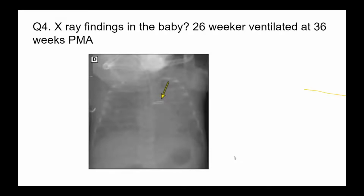In new BPD, lung volumes can be maintained, but you will have a diffuse atelectatic pattern, as opposed to an old BPD where you will find diffuse fibrosis, cystic honeycombing, and areas of localized emphysema. So what is the main pathophysiology for the new BPD? Why is the X-ray picture of new BPD different from old BPD? Please type your answers.